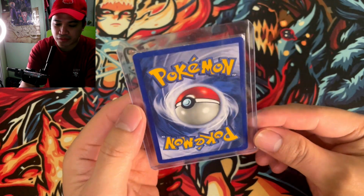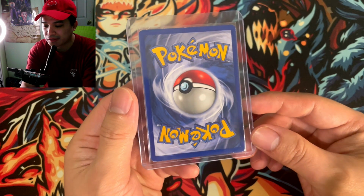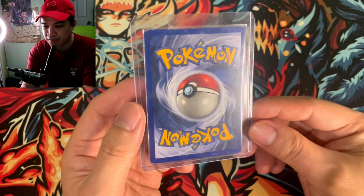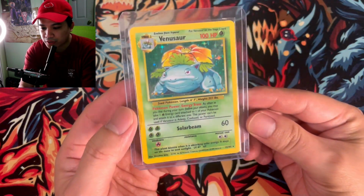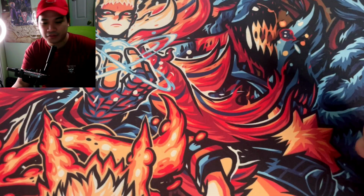Doesn't have anything going on here though. Probably a 7 or 8 on a good day. Bad day, probably 6. I don't know how PSA works, but yeah, it's a pretty sick card. $60.